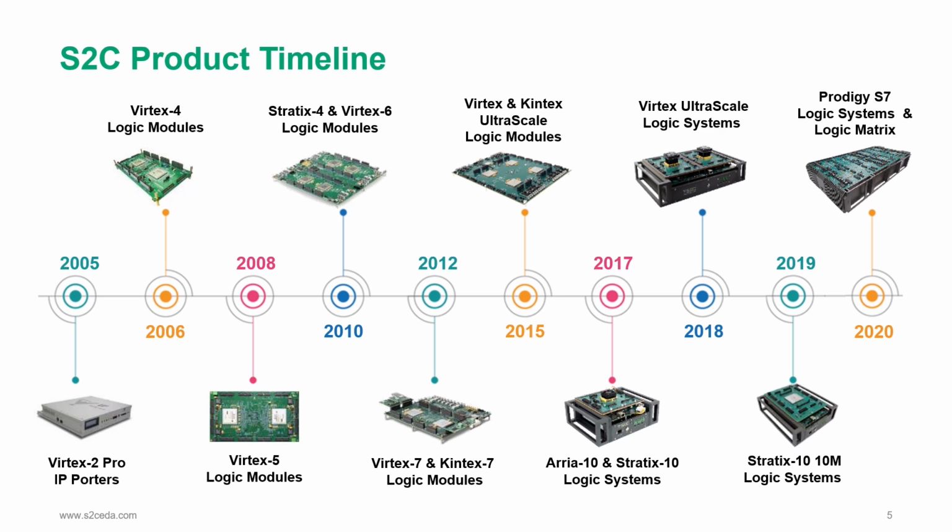We introduced our first product in 2005, and over the years we have rolled out various platforms. The more recent products include Virtex UltraScale 440 logic systems, the Stratix 10 10M logic systems, the Prodigy S7 logic systems, which includes VU19P UltraScale Plus, and the high-density logic matrix.